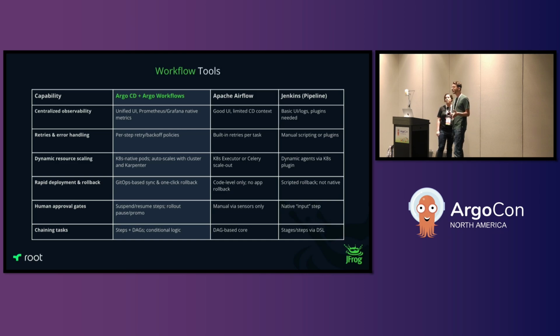A unified UI, Prometheus and Grafana having native metrics makes this a very simple process. In retries and error handling, we have these exact things that we can configure per workflow, the retry mechanism. This is important. Potentially, as we said, an AI agent could go haywire. It could provide us with bad results. We want to be able to know how many times we're going to retry running that and not waste all of our hard-earned cash.